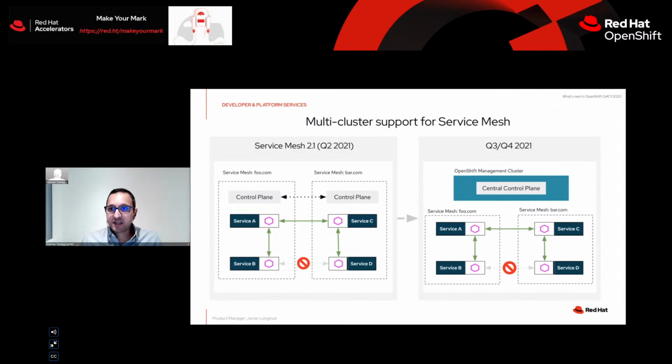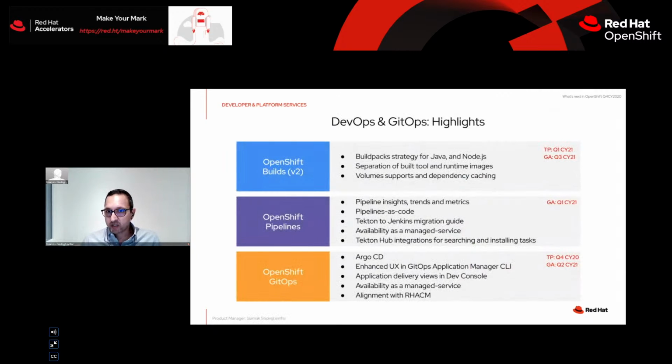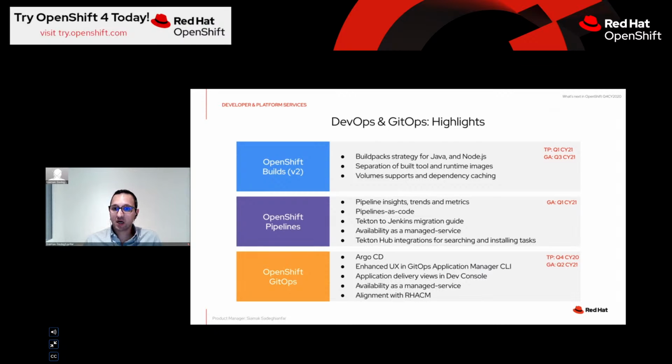Around DevOps and GitOps, we're working through three main areas. OpenShift Builds focuses on building images on the clusters, the evolution of existing build configs or classic builds that you might be familiar with. OpenShift Pipelines focuses on Tekton pipelines for CI, and OpenShift GitOps focuses on Argo CD for enabling GitOps workflows, Git-based workflows for delivering applications and configuring clusters.